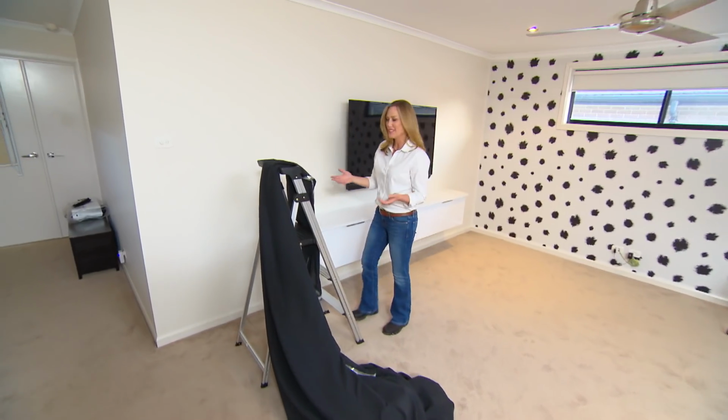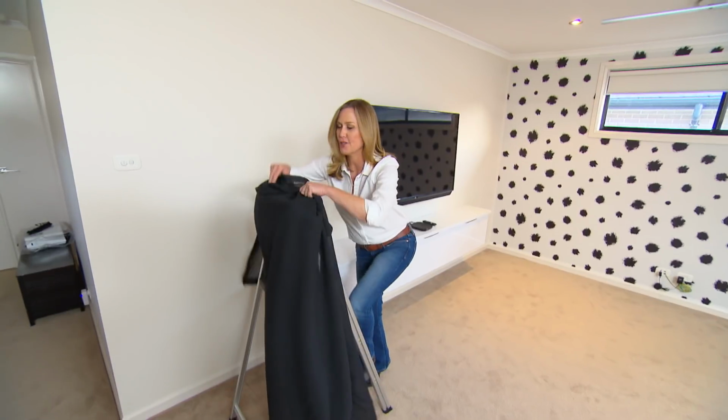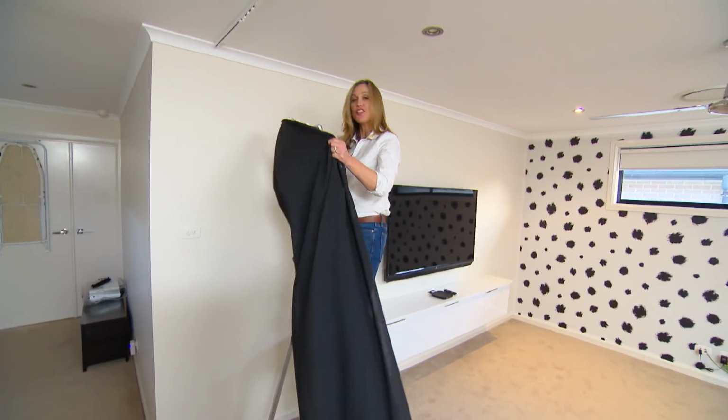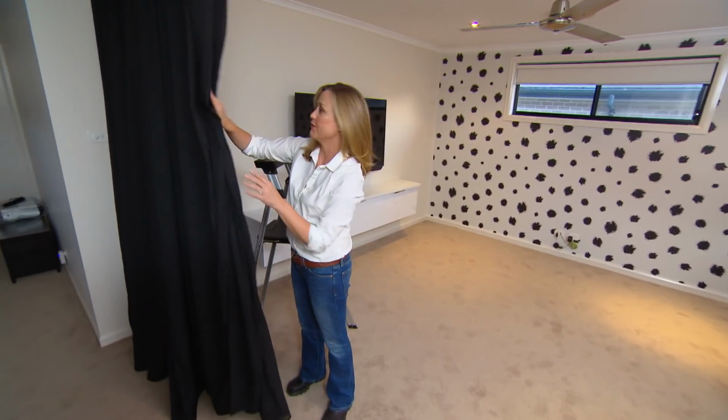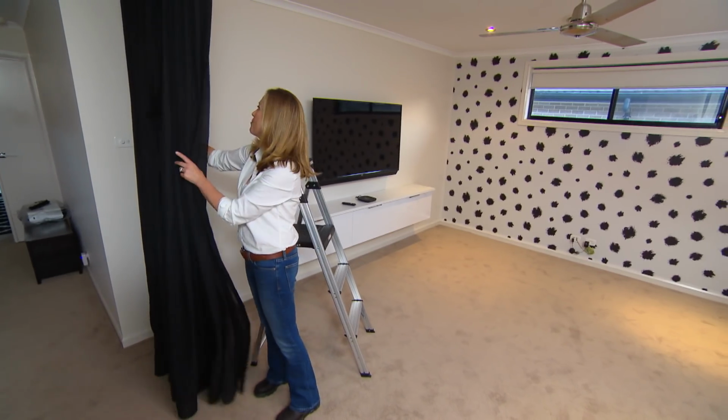With so many windows in this space, it could be tricky to darken it down. So instead of building a wall, a much easier and cheaper option is to add a curtain. When the movie's on, curtains are closed. When it's off, it becomes a room again. Very simple.